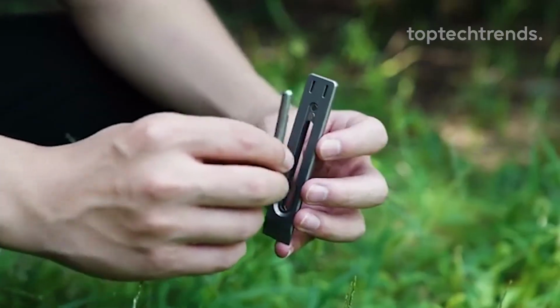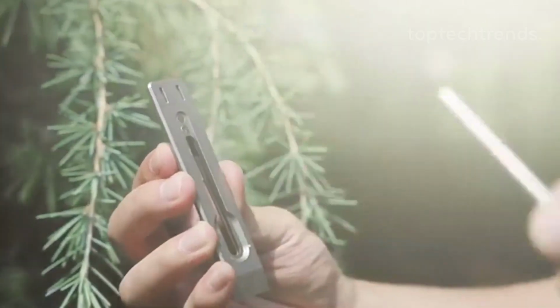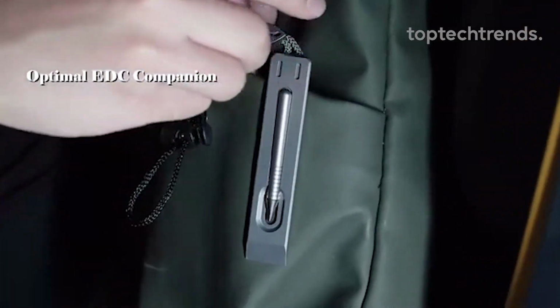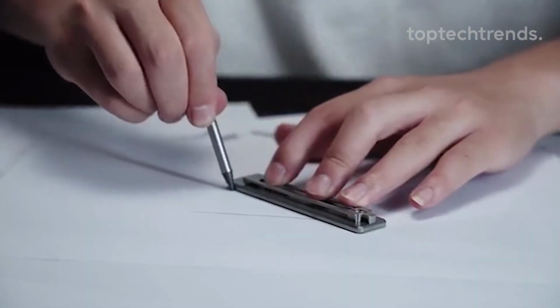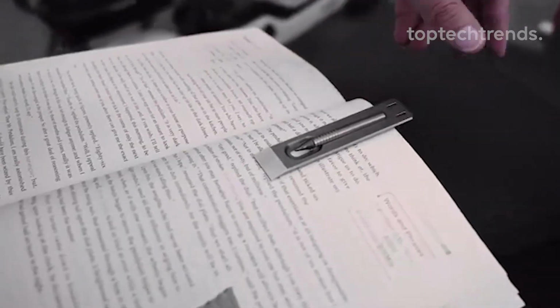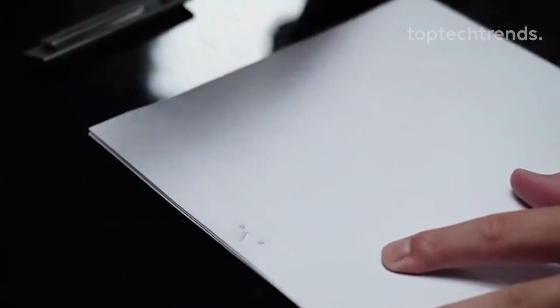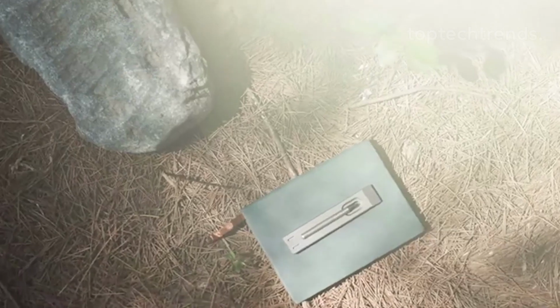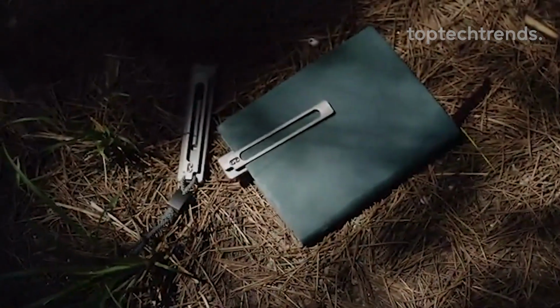But wait, there's more. This superhero comes with a detachable titanium clip, because why should your pen just hang out in your pocket when it can rock your socks? Literally, it's not just a pen, it's a ruler, a clip, a bookmark. It's the Swiss Army knife of writing tools. Unleash your creativity effortlessly with the bookmark pen, where every page turn is a stroke of genius.